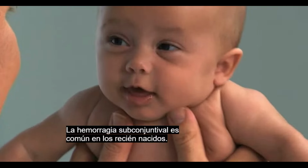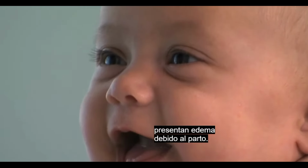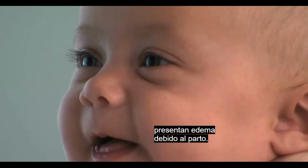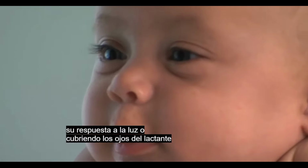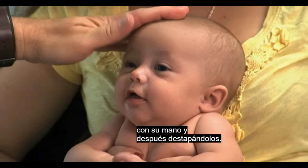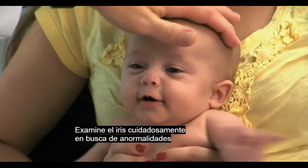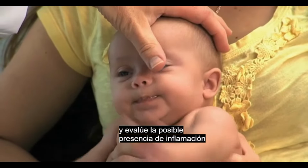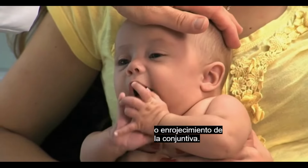Subconjunctival hemorrhages are common in newborns. The eyes of many newborns are edematous from the birth process. Pupillary reactions can be observed either by response to light or by covering each of the infant's eyes with your hand and then uncovering them. Inspect the irises carefully for abnormalities and examine the conjunctiva for swelling or redness.